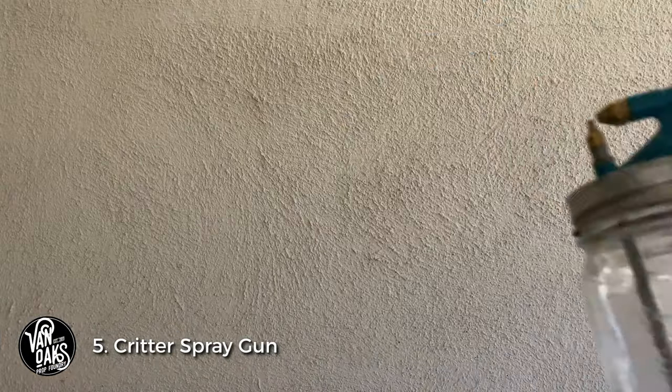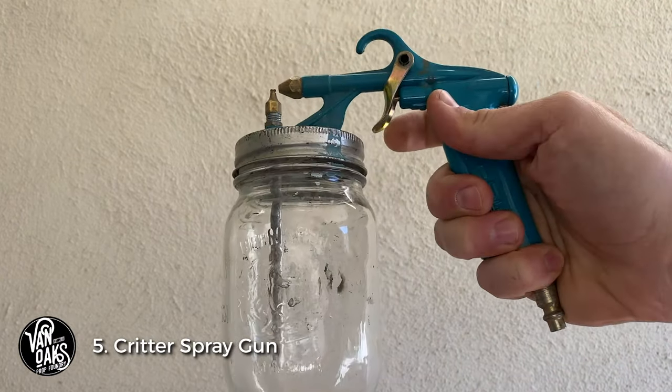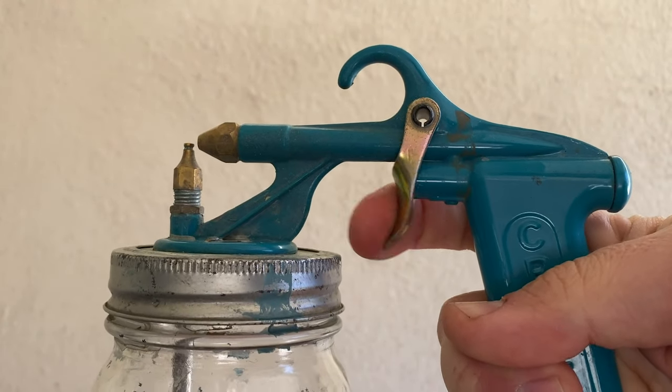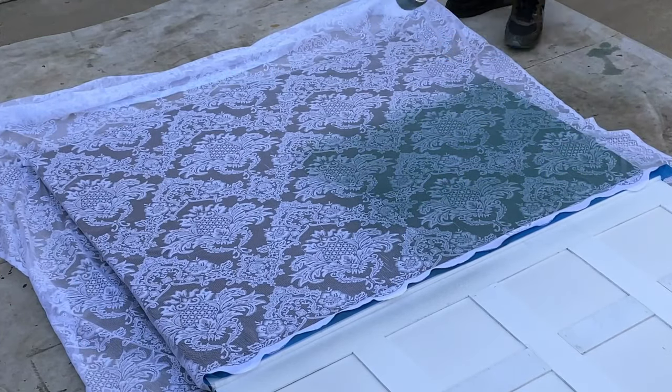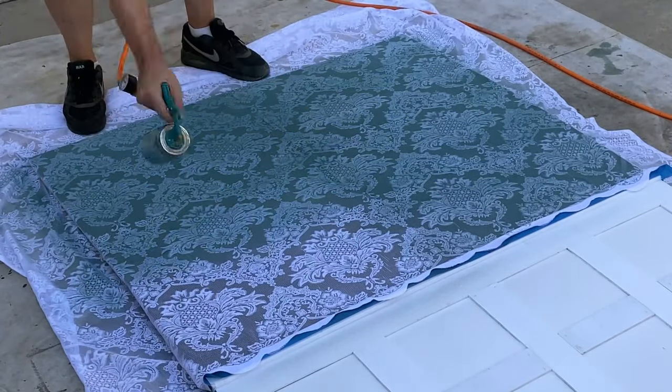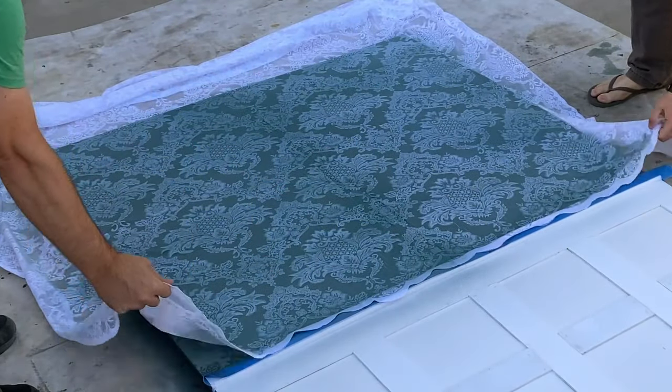Next on the list is something I've talked about in other videos, so it should come as no surprise that it's on this list, and that's the Critter Spray Gun. We've all had to paint something with tight curves or recesses and have thought there's got to be a faster way. Or you've opted for using spray paint, which can add up in a hurry. The Critter is the most straightforward spray gun I've ever used and makes painting any surface less time consuming. It has minimal parts to troubleshoot if you have issues and clean up is fast. Plus it comes with its own paint storage jar.